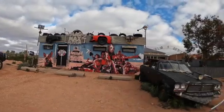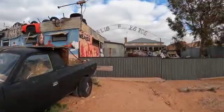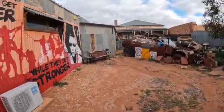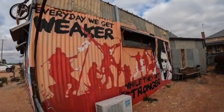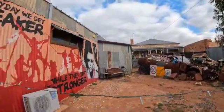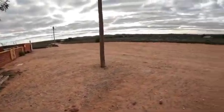All right, in this part you're not allowed to film in, so see you, bye. The front of the Mad Max 2 Museum. Halls of Justice. I'm gonna give you a squiz. There you go. Pretty cool. And they're actually filming another one. Gonna go see if we can get a look at the camp off in the distance, but probably won't. We'll try.